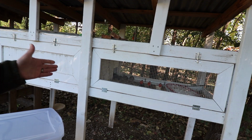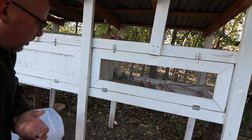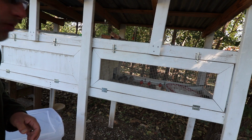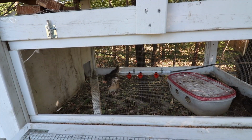All right, so we got the first batch of birds out. Got the jumbo pharaohs in their hutch. Doesn't look like any of them have figured out where the water is yet. I'll watch them for a minute or two. See them jumping around a little. I don't know if you guys can see that in the camera. Let me move it closer.